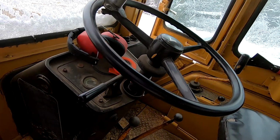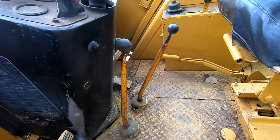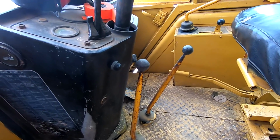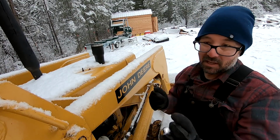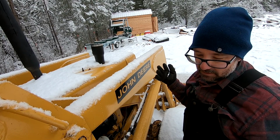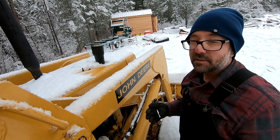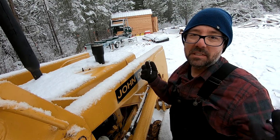But it's pretty fun to drive, really. It's kind of like an old classic car or an old Harley Davidson. It's just got this nostalgic feel. Kind of reminds me of when I was a kid at my grandpa's place. He had old tractors with lever action and all that kind of stuff. Pretty fun, really. And compared to new stuff, it's not all that powerful. But it's got plenty of power for what we need to do here.